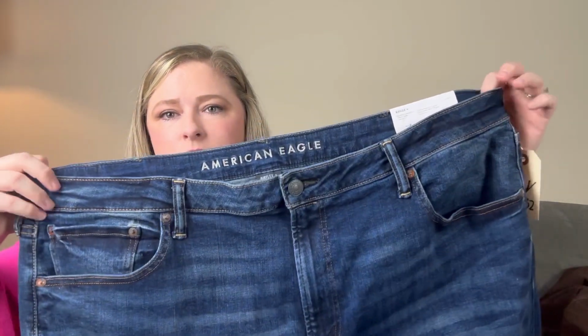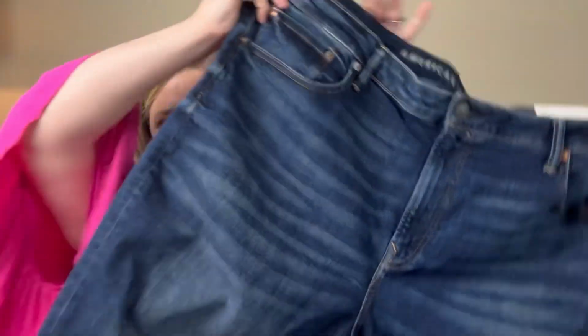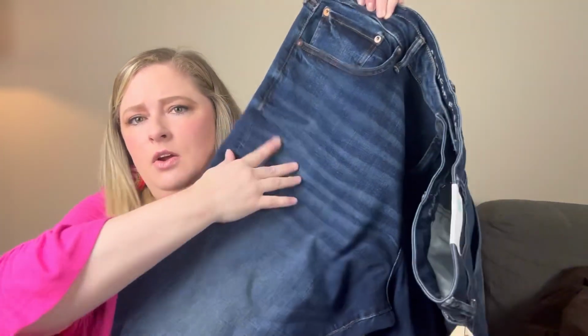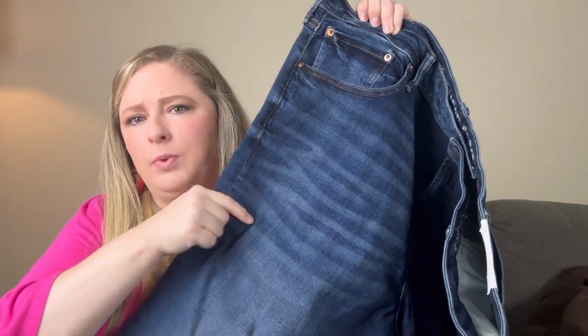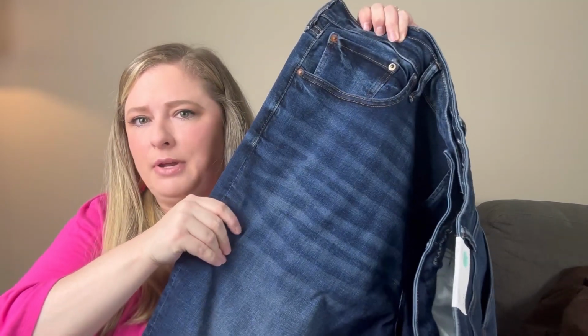This next pair I actually purchased for my husband to try on, and they didn't end up working, so I'm going to resell them. So it won't be a big flip, but these are just a pair of Nua Tags men's American Eagle jeans. They're the relaxed straight in a size 44-32. They're a nice medium wash with some natural distressing and whiskering. That's what these lines are called. They're called whiskering. So it's made to look like you've been sitting down and wear has happened over time.